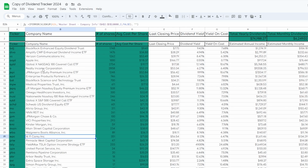For example, that's why I always tell newer investors to track your dividend income in a dividend tracker like this one, or of course you can build your own, it could be whatever. But the psychology behind getting dividends on a monthly basis and/or tracking your dividend income on top of that is going to give you as an investor a lot more motivation behind putting more of your hard-earned active income into investments.